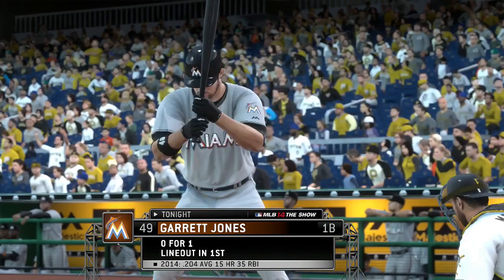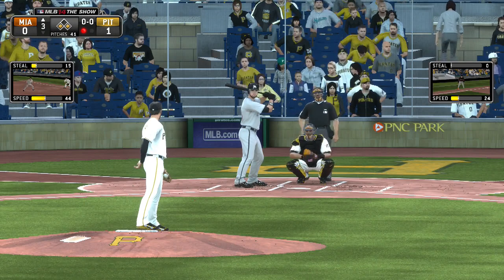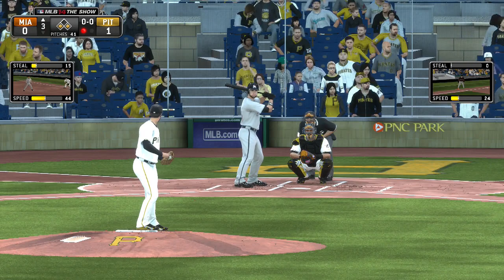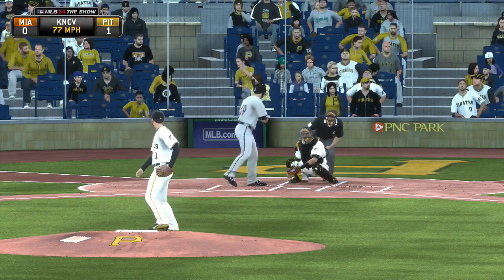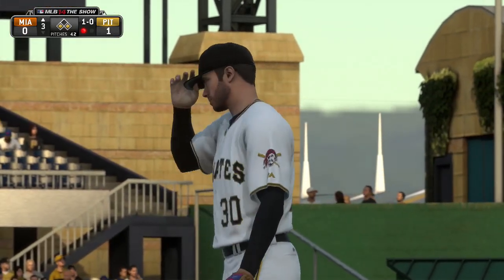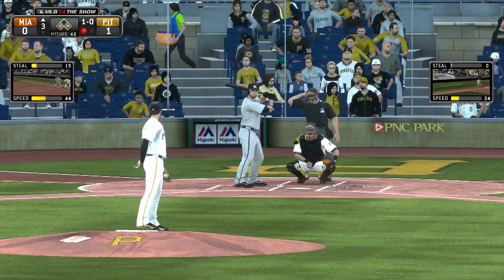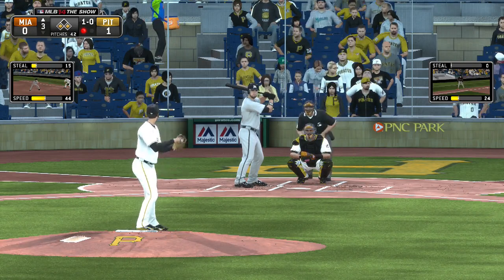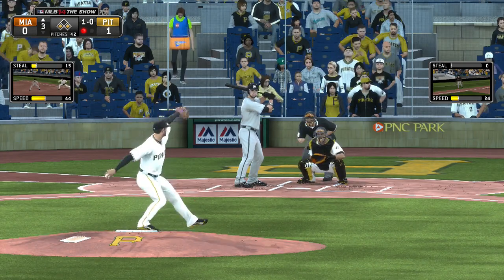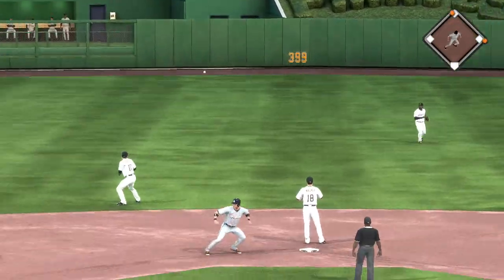Garrett Jones will stand in. A line-out victim his first time. And that misses, ball 1. Oh, he wanted that one. Probably should have got it, too. Now a sharply hit ball back up the middle. In there, base hit, and that ought to get the run in from third.